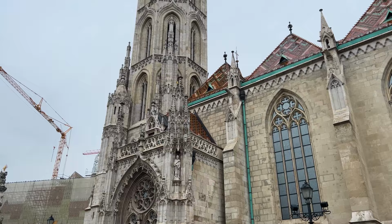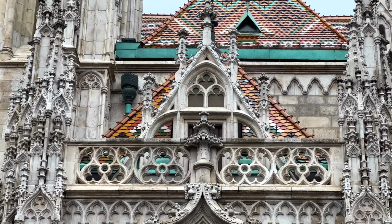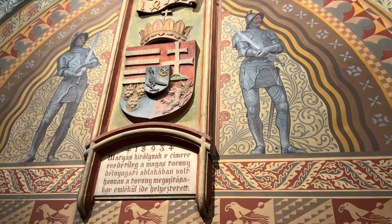You lie. The steeple was built for the 1896 anniversary. A church has stood on this spot for over 800 years. The current church was built in the 1200s and was renovated in the late 1800s and again restored after World War II. The raven holding the ring is the symbol of Matthias Corvinus, and we'll see it throughout the church. You can see it behind me on the wall. This is his shield, his coat of arms. And the men on either side are representations of his army.